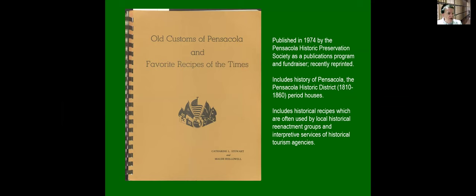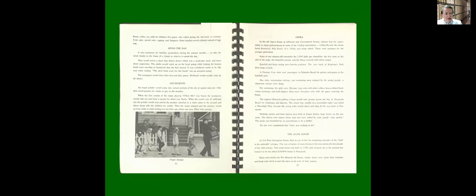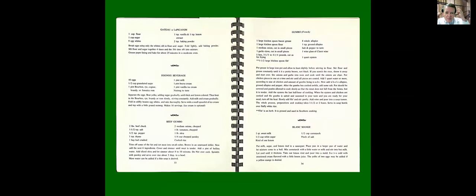This one was published by the Pensacola Historic Preservation Society in 1974 as a fundraiser, and it's been republished. They've gone through a number of printings, still being sold. But it has historical recipes and has information about several different aspects of Pensacola, historical aspects, and the different houses and architecture.